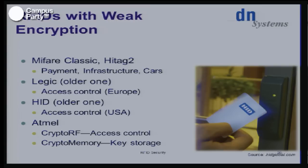HID, older one, very popular in the US. And with ATMEL, with CryptoRF and CryptoMemory for access control and key storage, both ATMEL products are actually broken as well. Last month, a colleague of mine gave a presentation at Black Hat and was asking why is someone using ATMEL products anymore? Every product, including the TPM, is so unsecure and it's not safe. So, question, any safe ATMEL products around? So far we know, no.